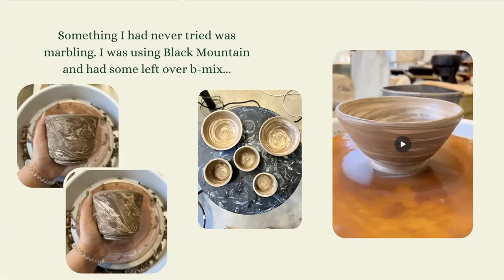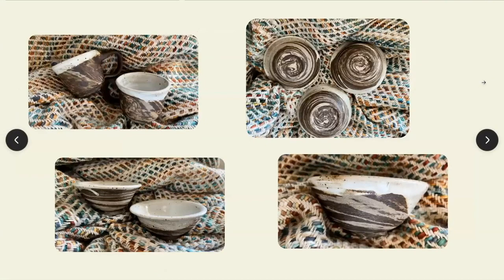And then I have some of the finished pieces here. And if I were to do it again, I'd probably use porcelain instead to contrast.